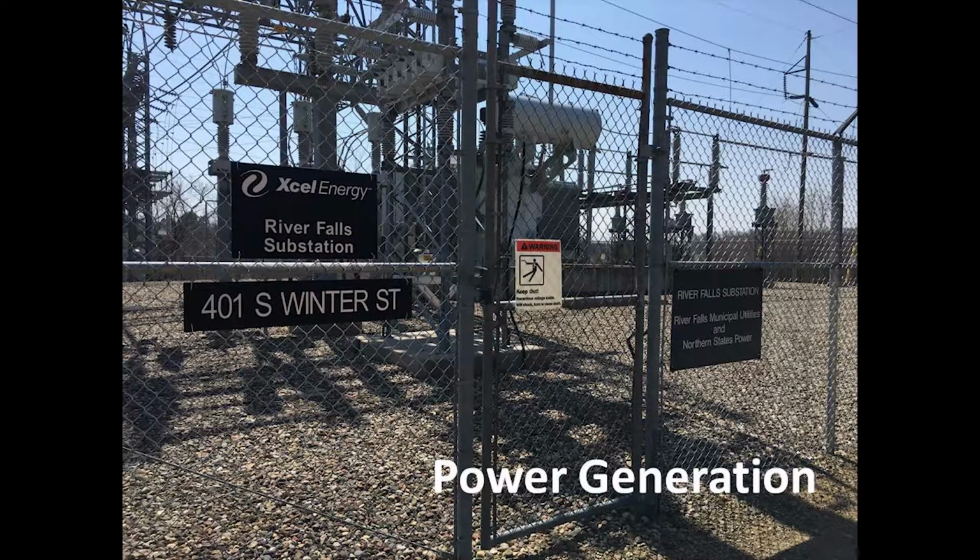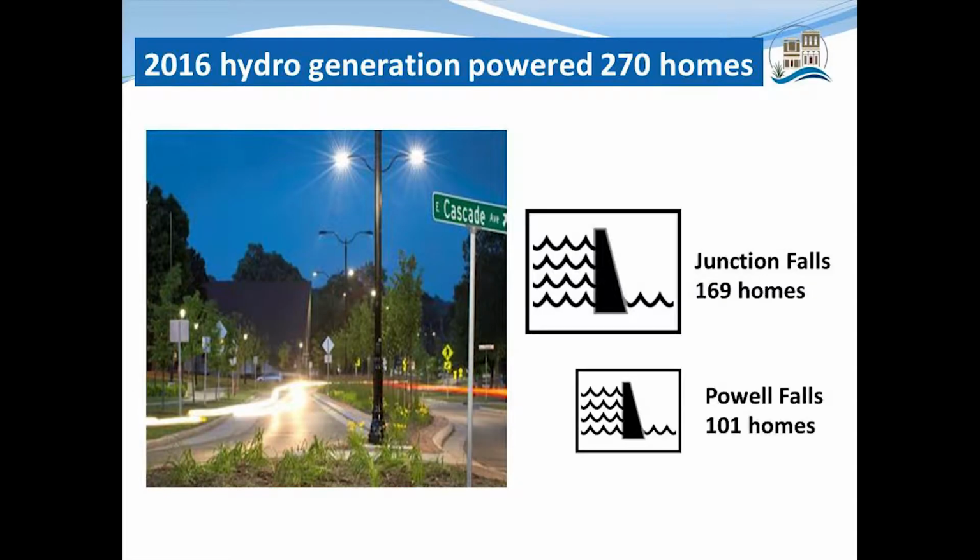So power generation, we talked about both of the facilities generate a certain amount of power. And to give you an idea of what that would look like, in 2016, the hydro generation powered about 270 homes, the equivalent to power that many homes in the city. We can talk about kilowatt hours, but I think when we think about it in terms of how many houses would be powered by hydro, you can see that Junction Falls, again, a little bit more than Powell Falls, but it's a significant amount. It's not the entire community, but again, it's something that the city has done for a long time, and it continues to benefit the community to be able to provide that level of power.